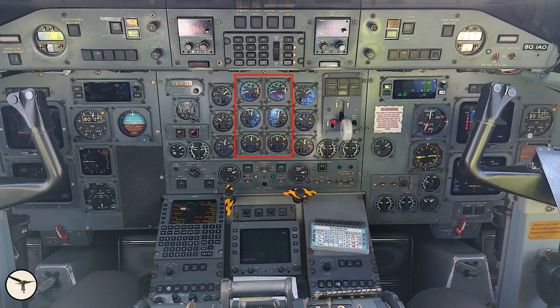In the middle are the primary engine instruments, torque, propeller speed, and ITT. Next, we have the secondary engine instruments, showing the RPM of the turbine shafts, fuel flow, engine oil pressure and temperature, and fuel temperature. This indicator shows the temperature of the left fuel tank.